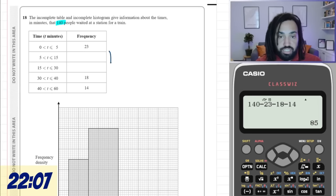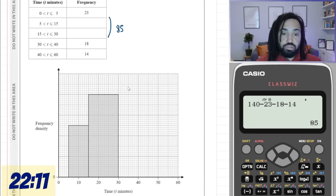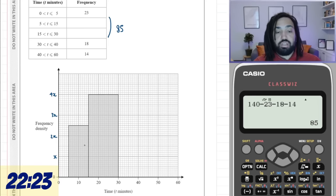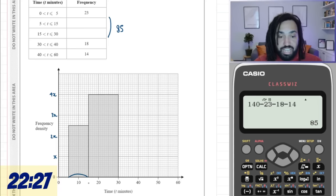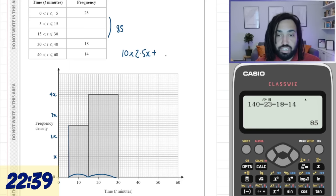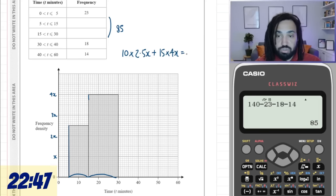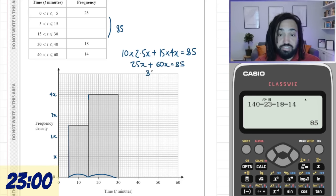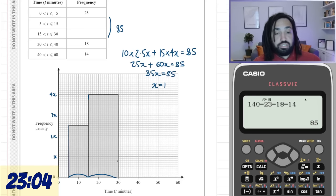So that's 85 in these. So these two need to add to 85, and those two represent these two blocks. Let's call this x, 2x, 3x, 4x. That gap down the bottom is 10. So we'll do 10 times by the height, which is 2.5x, plus this gap down here is 15 times by the height of that block, which is 4x, and that should equal the area inside the two blocks, which needs to be added up to 85. So this is 25x plus 60x is equal to 85. Well, that's 85x is equal to 85, so x is equal to 1. Okay.